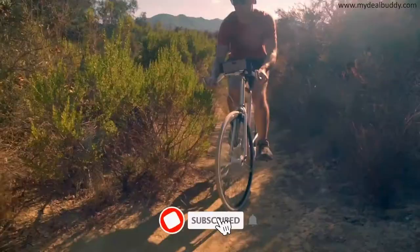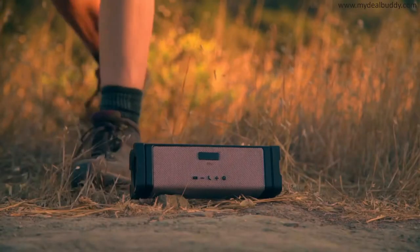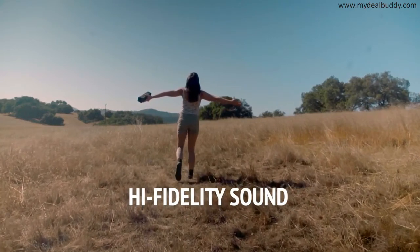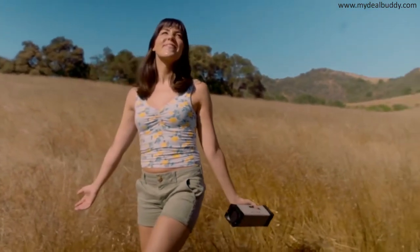It is suitable for any occasion. Take it to the beach or to the trails. SolarBox Lumine is solar powered. Simply leave it under the sun. The rough solar panel makes charging more efficient. The high fidelity sound has a distortion rate lower than 0.1%. Enjoy top-notch music where you least expect it.